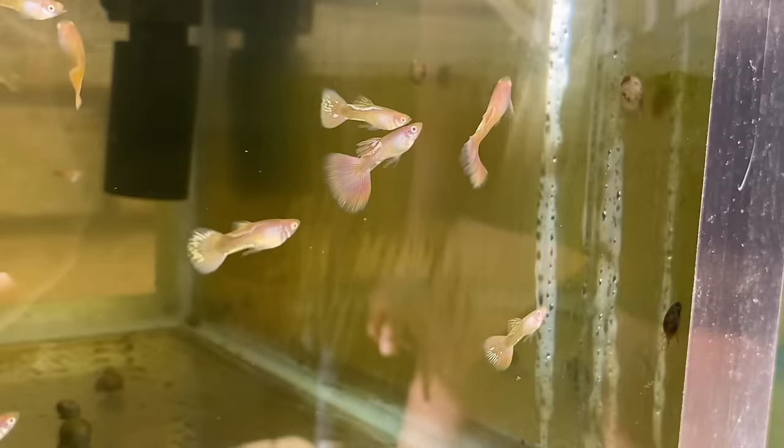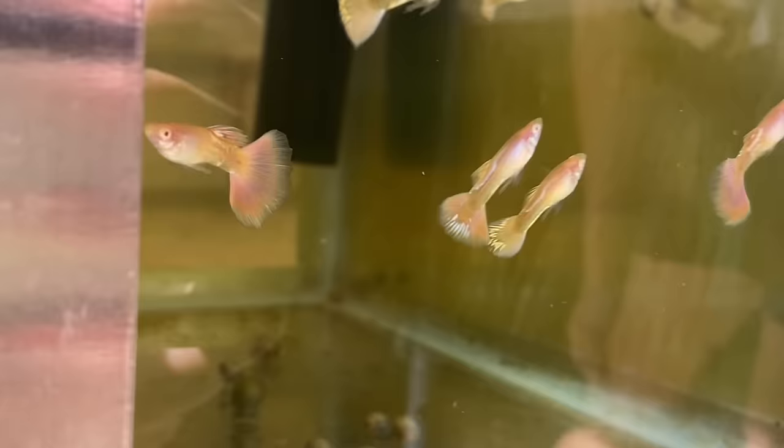And I start selling some of them, but not a lot. I only limited one pair per, I think two pair per person. Very cool. I think the pink colors in guppies is just super nice, and it's not really a color that you get in most fish too.